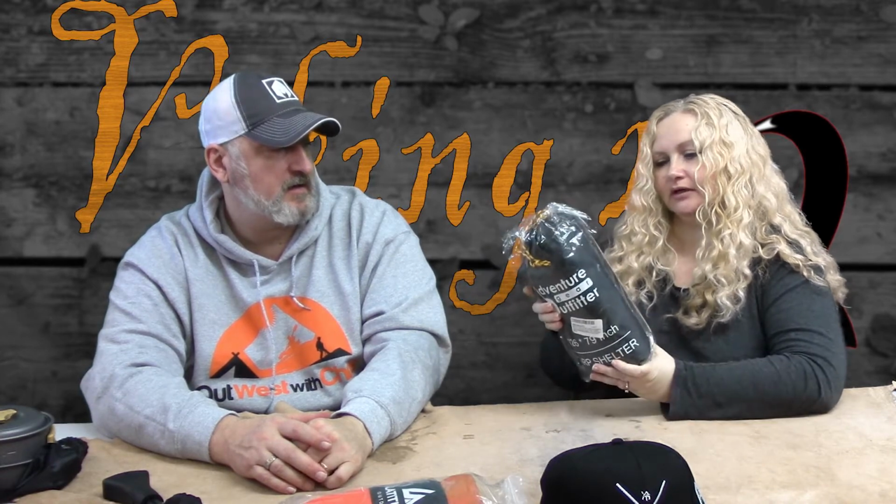And then to complete it, we have a tarp shelter. It's a multifunction hammock tarp shelter. It's a really cool tarp that you can tarp up as just a standard shelter, or you can tarp it over the top of your hammock to use it as a hammock shelter to kind of complete the kit. So, very cool.